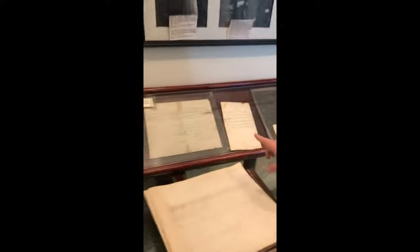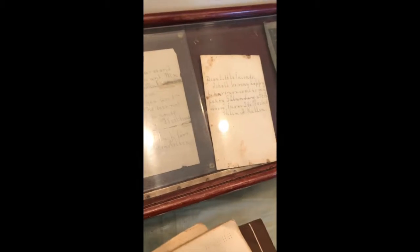If you get close enough, you can see where the pencil went down into the paper. That's her actual handwriting, so that's really cool. It would be really awesome to show your kids this, that even if they're struggling with writing and stuff, even Hellen Keller could do it, and that's just really inspiring for them.